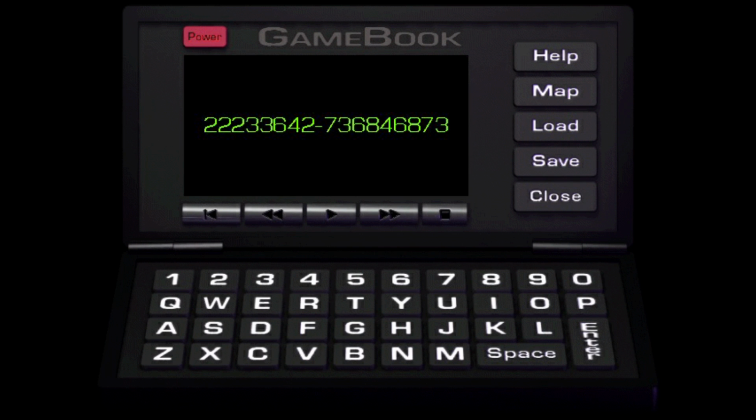In New York is 222-33642736846846873. So there you have an 8-digit number instead of a 10 plus phone number, showing how old this game is. So I would assume that would take you to the phone downstairs.